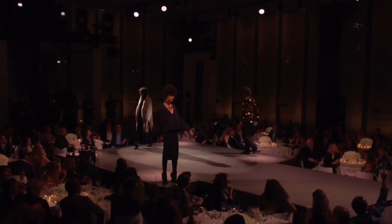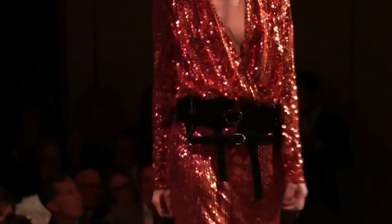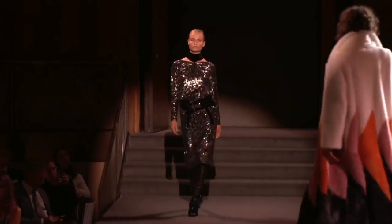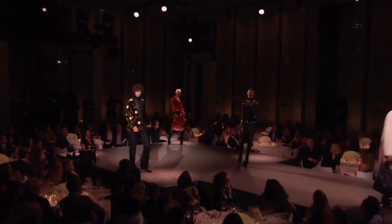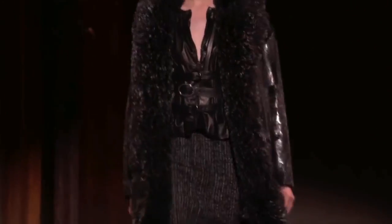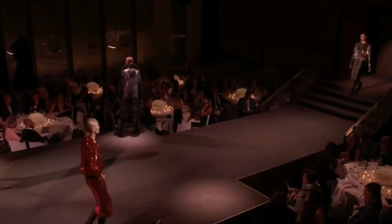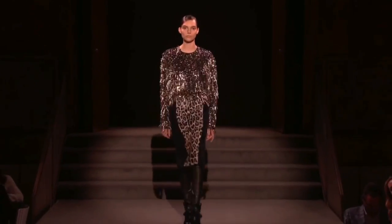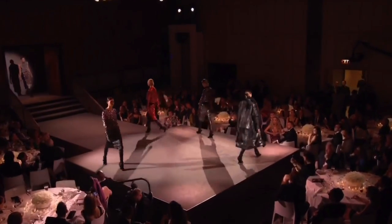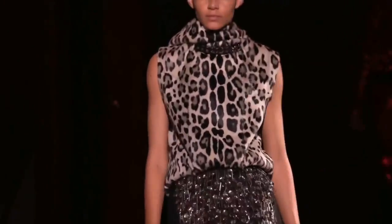Ooh, the shoes. Did you see that guy's shoes? Oh, look at this. Oh, it's like the shaggy mink look, but glam. What a fantastic movement. And then there's a skirt, and that is just, oh gosh, I'm drooling, y'all.